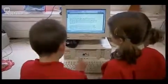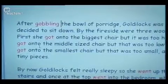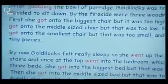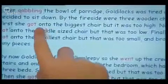First she got. First she got sat, yeah, sat. Okay, put it there. Right, so this is nice.